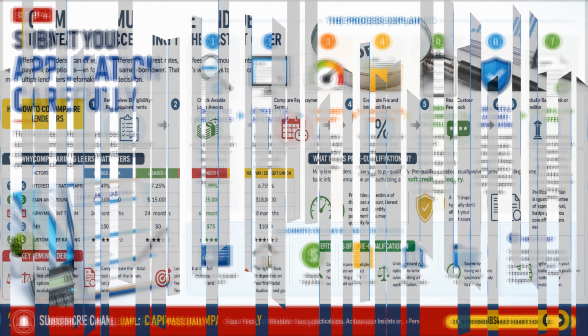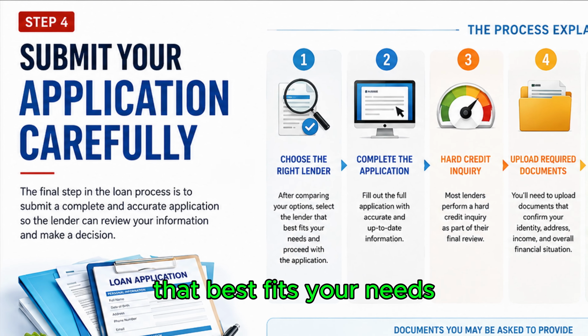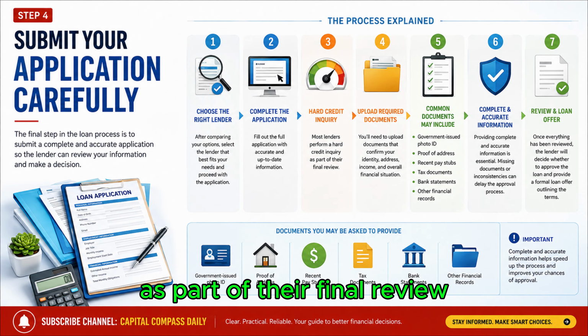Submit your application carefully. After comparing your options, it's time to choose the lender that best fits your needs and complete the full application. At this stage, most lenders perform a hard credit inquiry as part of their final review.